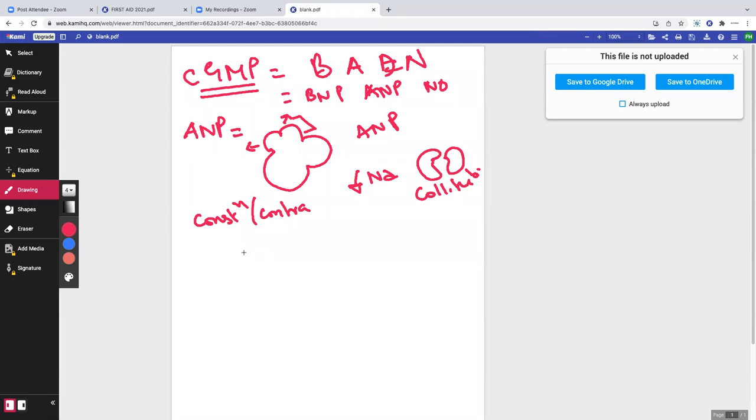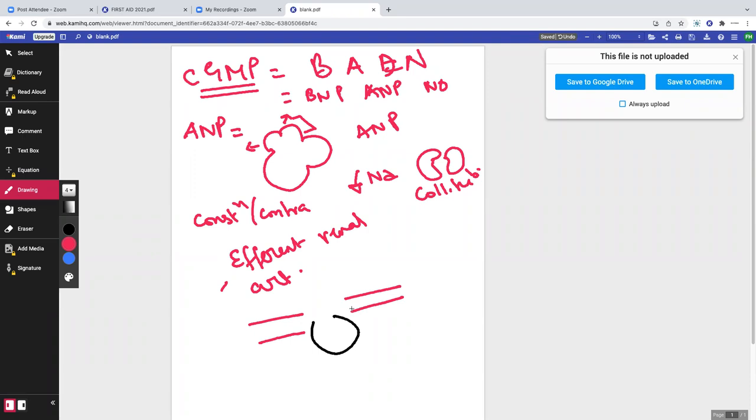Now, ANP is contracting which portion? ANP is contracting your efferent renal arterioles. Why? For example, if this is the afferent arteriole, and this is the glomerulus, and this is the efferent arteriole. If ANP constricts the efferent arteriole and somewhat dilates the afferent arteriole, the filtration through the glomerulus, will it be high or will it be low? It will be high. As a result, can they get rid of more sodium and water? The answer is yes. So did everyone understand the mechanism of action of atrial natriuretic peptide? Yes or no?